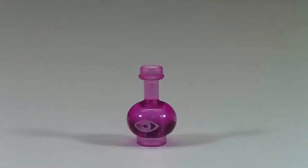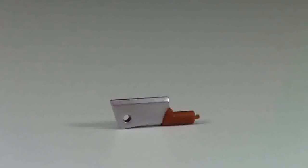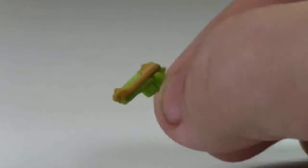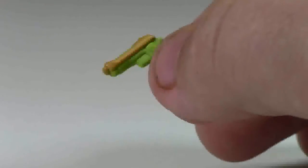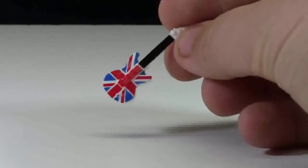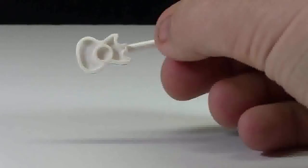Starting with Neon Bricks, I got this pink potion bottle with a printing of an eye on the front. This meat cleaver, which looks really cool. This lime green and goldish yellow printed gun. I couldn't think of the name of it. And finally, this really cool printed LEGO minifigure guitar, which is very neat looking.